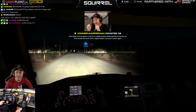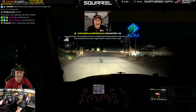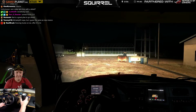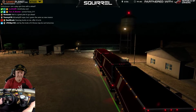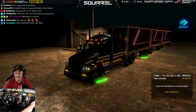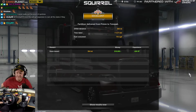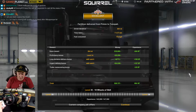Connor, one thing I use my phone a lot for is mobile tickets whilst I'm on the bus, so how would that work with an Apple Watch? Don't think it would, Connor. I don't think the display would be good enough for it. Yeah, the QR code might work on the phone. But say you were boarding a plane and showing your pass, I don't think the phone would work. The watch would work then.